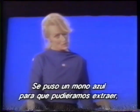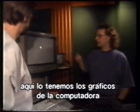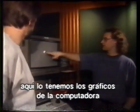We have her in a blue bodysuit to match the blue around so we can extract the whole area around her head and leaving just the cut off at the neck. And speaking of neck work, here's the computer graphics neck just dancing around in place.